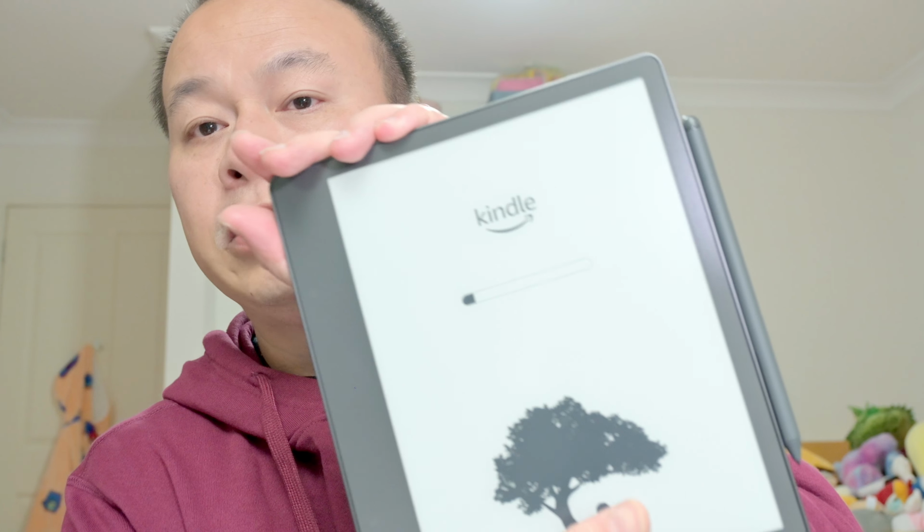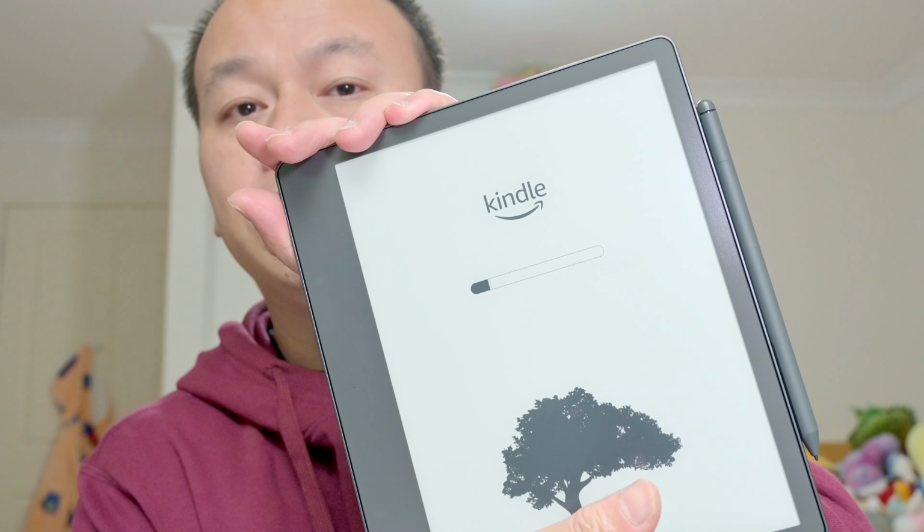Now I'm going to choose English as my language. And one of the things that strikes me is how amazing how responsive these screens are. And what it's doing now, it's just setting itself up, as you can see with the scroll bar there.